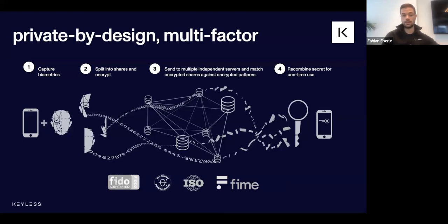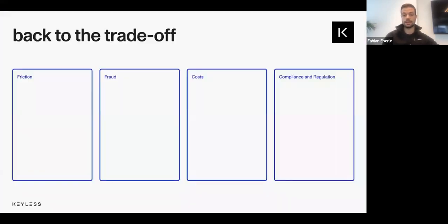And every time Tobias authenticates, we're going through this process of generating the key or the password that is used once and then disappears, which offers not just a privacy-compliant, but truly privacy-preserving capability, interoperable across devices with a multi-factor secure approach, but just one look into the camera. And this is completely independent of the underlying hardware of the device and the operating system that it's running on. The only requirement is a basic camera that the device needs to have.